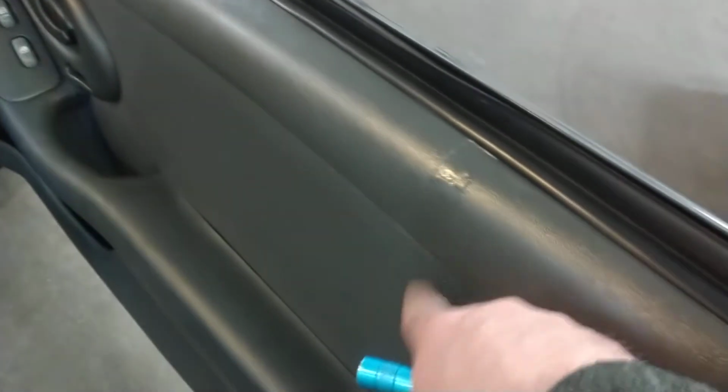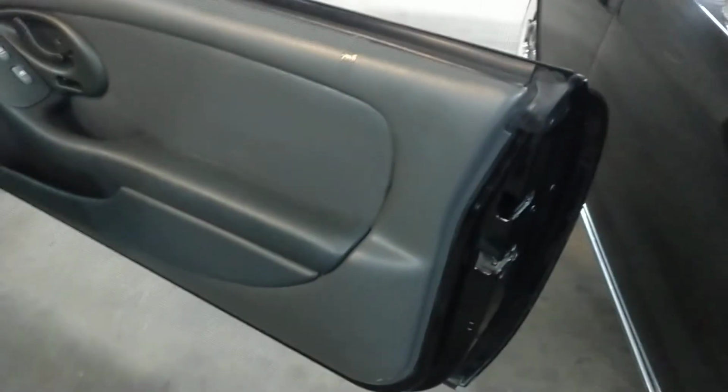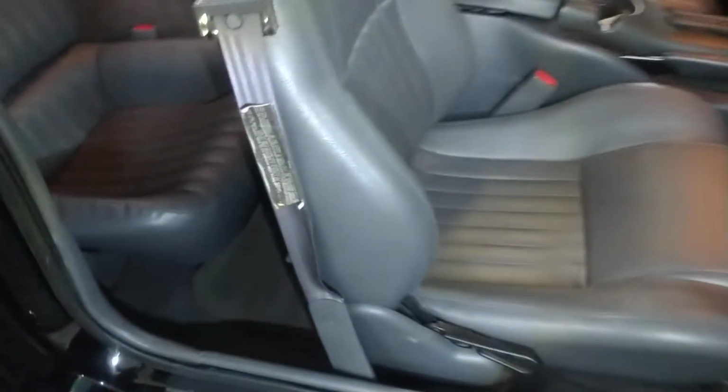Most of them all cracked right here. The nice thing is, this is very nice, and this is very nice. All this stuff is very nice. You know, you live, you learn. I probably should have just done that, which I still might. We'll see.